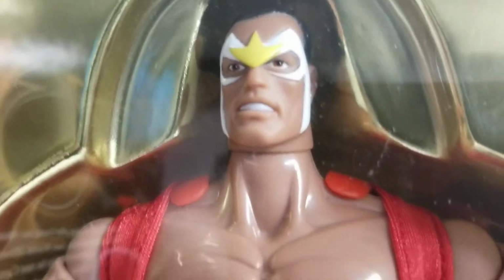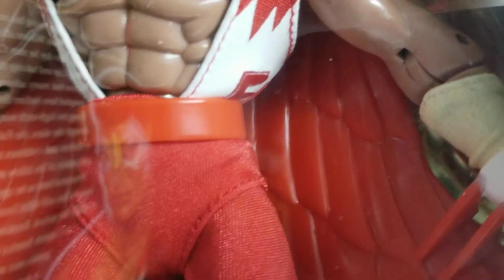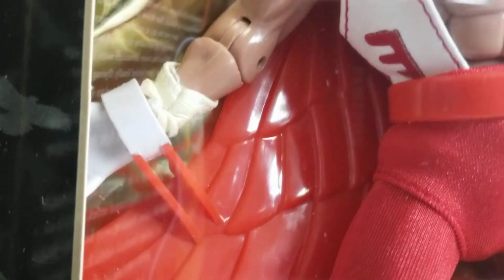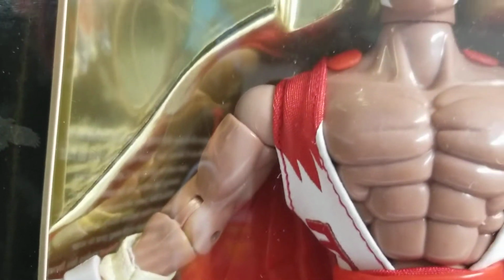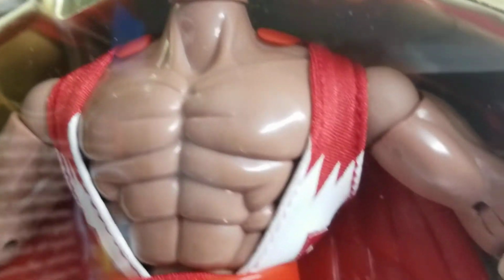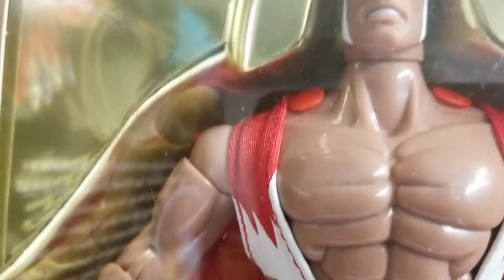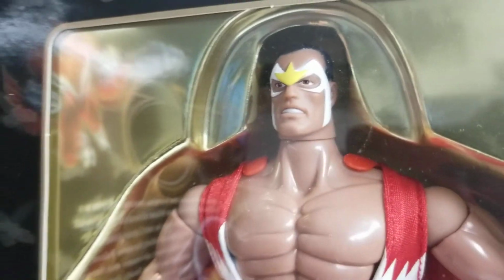And Toy Biz wasn't afraid to build these wings. We were waiting for Figures Toy Company's release of the Hawkman Fist Fighter, and we still haven't seen the Hawkman Fist Fighter from Figures Toy Company. I don't know if it's because they're just having trouble with designing the wings or how they want the wings to be. But as you can see, Toy Biz did a phenomenal job at replicating the wings for this beautiful Falcon figure. Just a beautiful, beautiful figure.